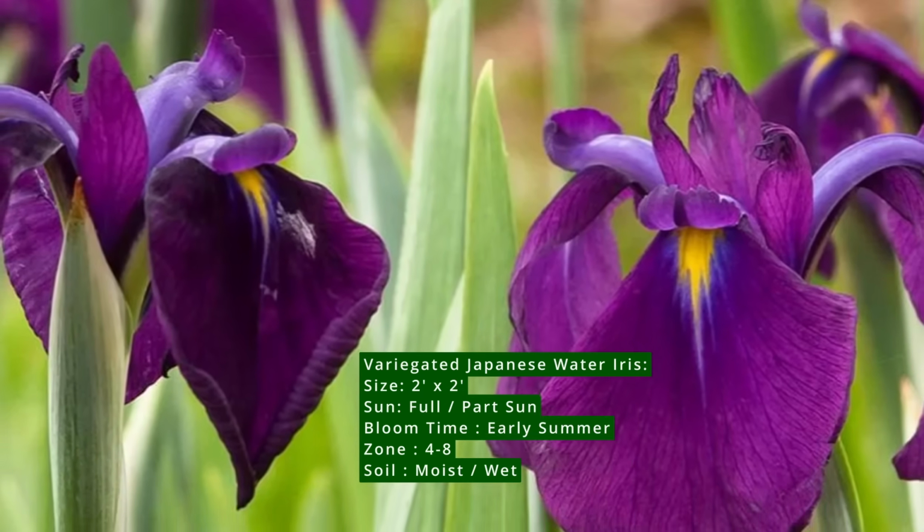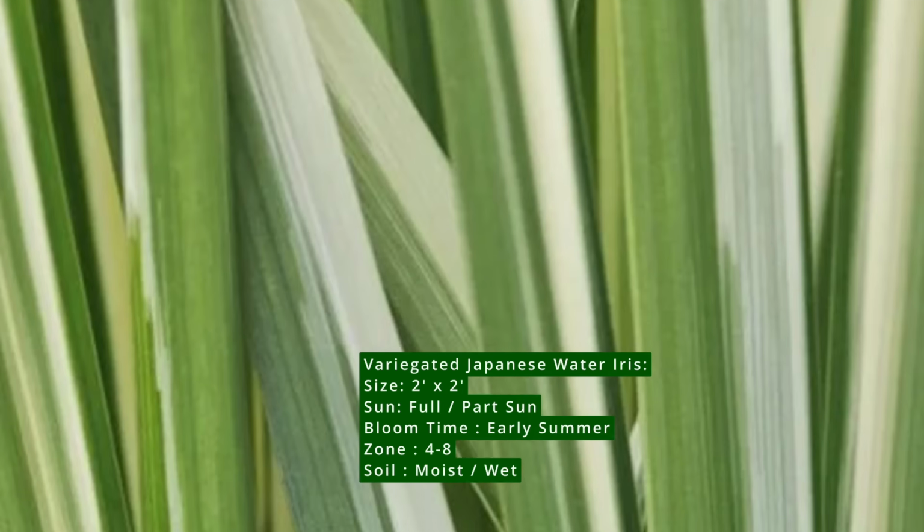Here's something else really neat, and I don't see these very often, even at the nursery where I was ordering things. The variegated Japanese iris. Very pretty. This one's gonna get 2 feet tall by 2 feet wide. If you've got a spot that maybe is holding a little water, or a spot that you have to water more because you have your hardy hibiscus in there, you have your panicle hydrangeas in there, this would be a good companion for either one of those things because they need the same environment. So maybe my central focal point is a weeping pussy willow, and I have some hardy hibiscus around it, and then I've got some of these Japanese iris around there. I can water it heavy. I can put a heavy layer of mulch in there.